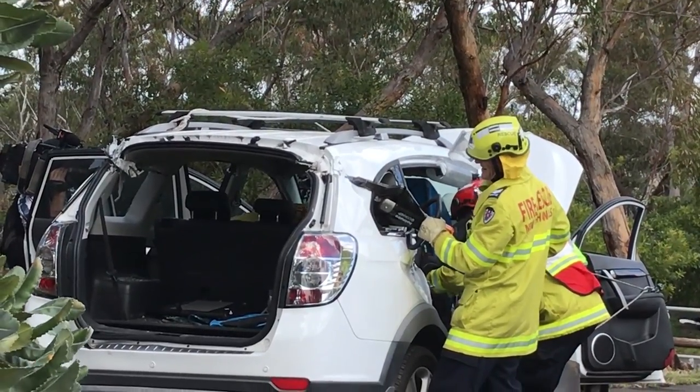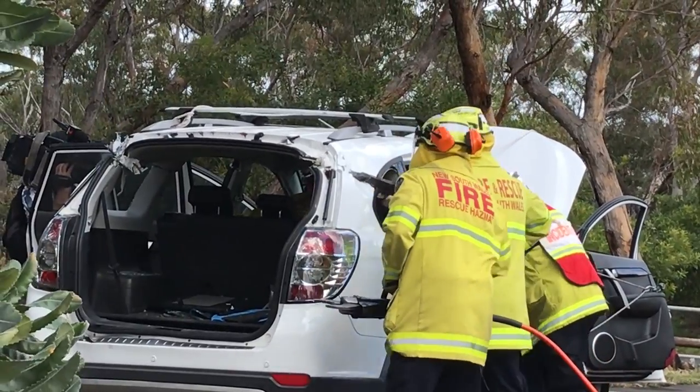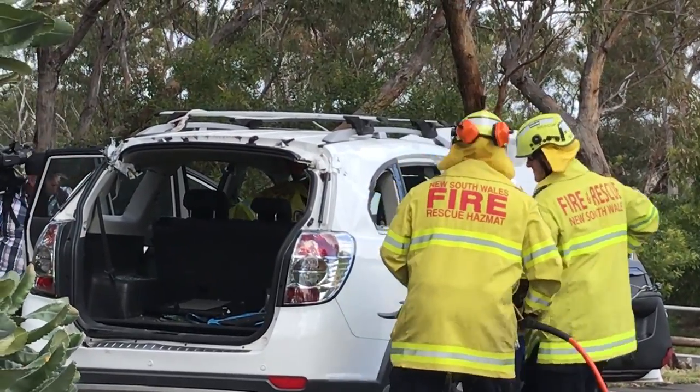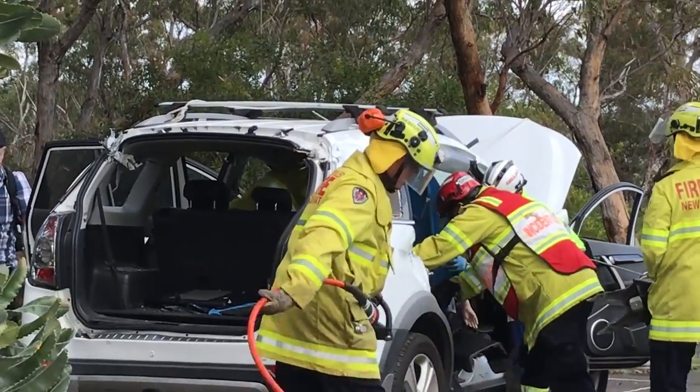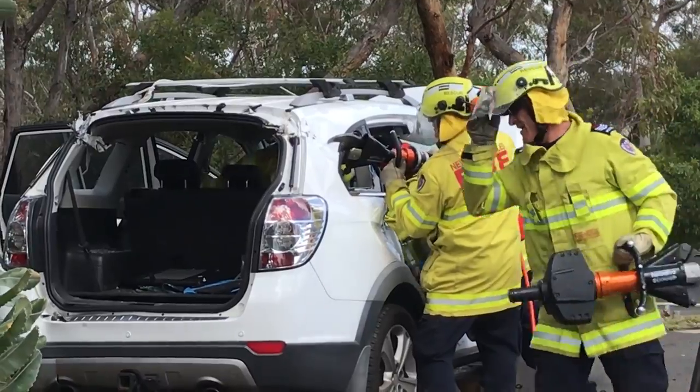Notice that the piece of equipment that the firefighter is using is completely battery powered, as opposed to the guy standing next to him on his left. That's a hydraulic piece of machinery which is powered by a generator.